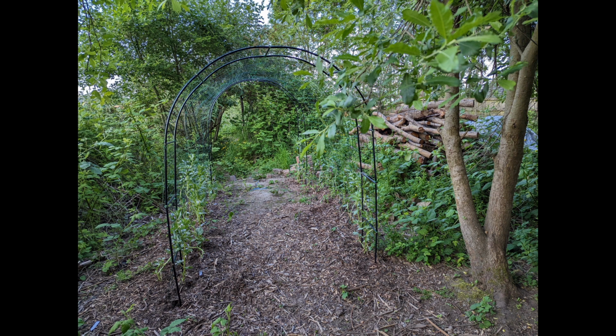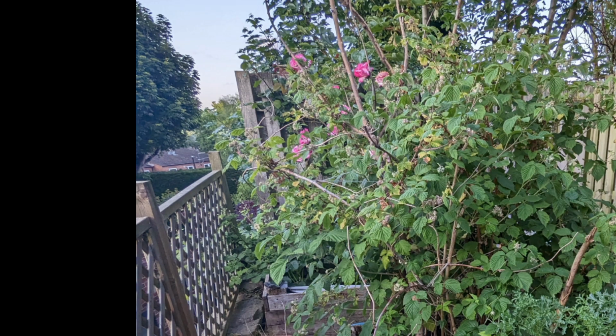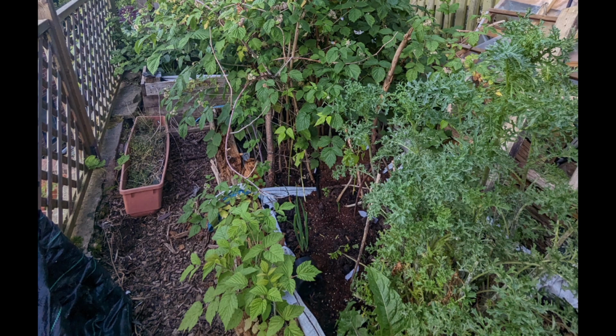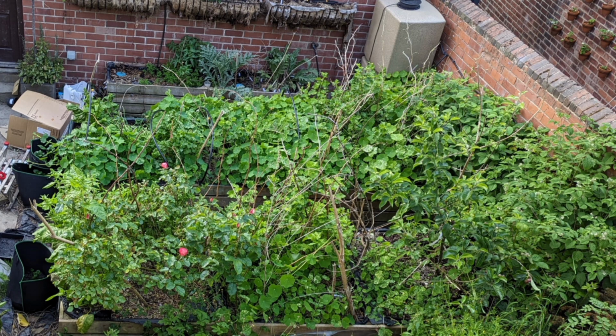Heading back through the bean tunnel, down the steps and along behind the office, we come to our top beds where the raspberries, roses and strawberries are doing great, and the kale is bolting to seed. If you look over the fence here, you can see our lower garden and back door with the raised veg beds and all our fruit bush cuttings.